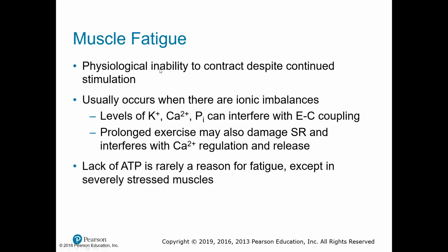Now, our muscles will fatigue. Our muscles will always get tired. Muscle fatigue has nothing to do with ATP. We always have lots of stored glucose in the form of glycogen in our bodies to provide energy. So it's never an absence of ATP. I mean, even if we're running off glycolysis, we're still going to have lots of ATP. Usually what happens, though, is that when we reach fatigue and our muscles can't contract anymore, it's because we have some sort of problem with the level of ions present.